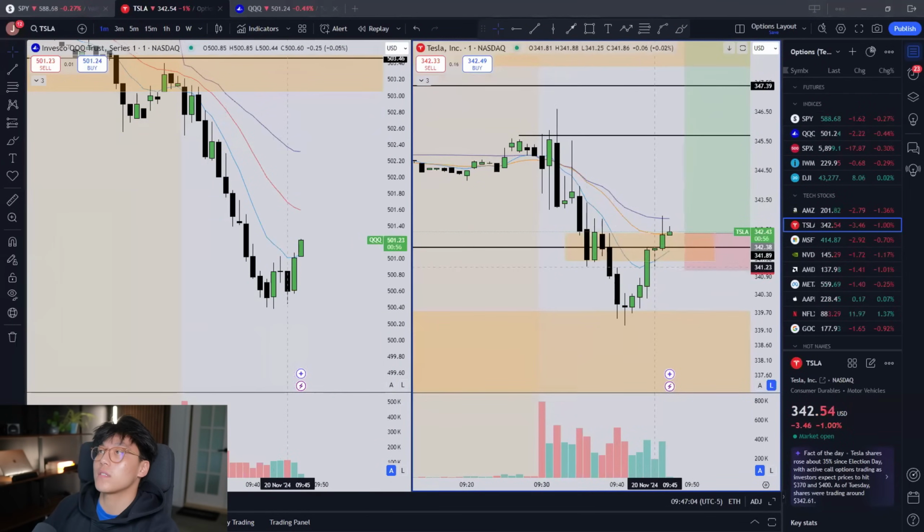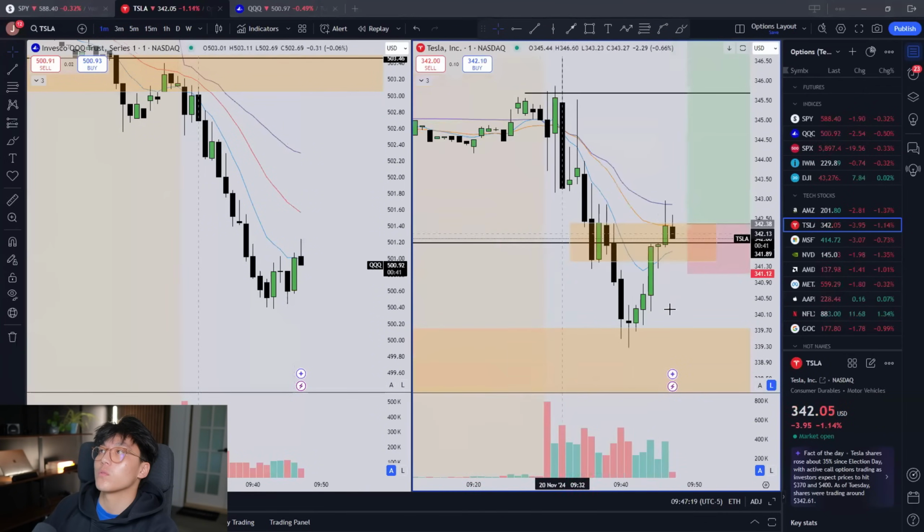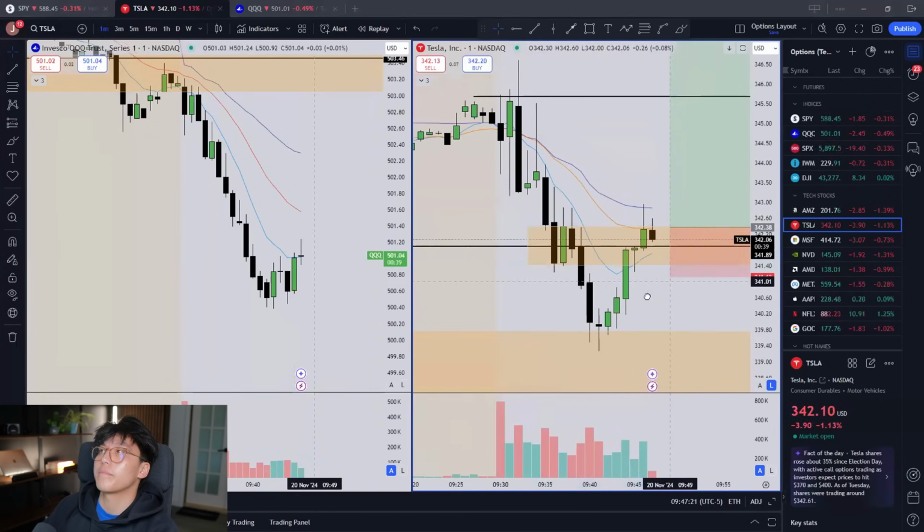So for me, what I like to see on Tesla is something like this, right? We can now use this as a swing low, like 141-ish, 140.30 as our potential risk if we can break above. And then we want to see this reversal play back on Tesla. It has to close back above this 1-minute order block though for this to be valid.